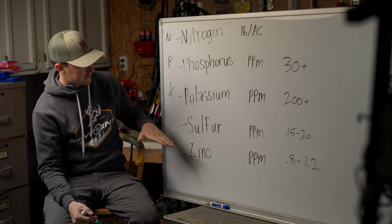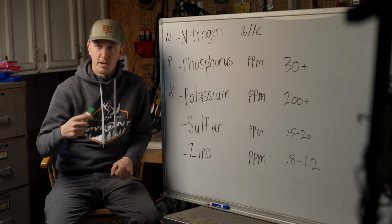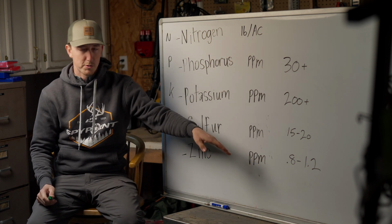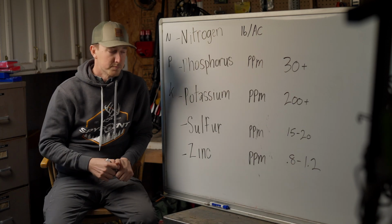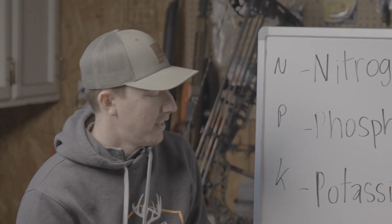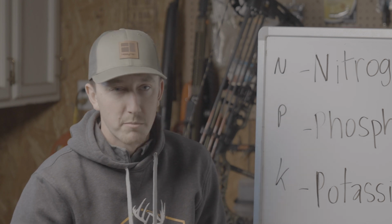Zinc is one that I've seen a great response to on crops, particularly your grain crops. All of them are very important, but it's also measured in parts per million. A much smaller number, a 0.8 to a 1.2 is the optimal level. Guys, these are, like I said, the top 5 macronutrients. Anything below that, calcium, magnesium, boron, manganese, molybdenum, things of that nature are called the micronutrients.